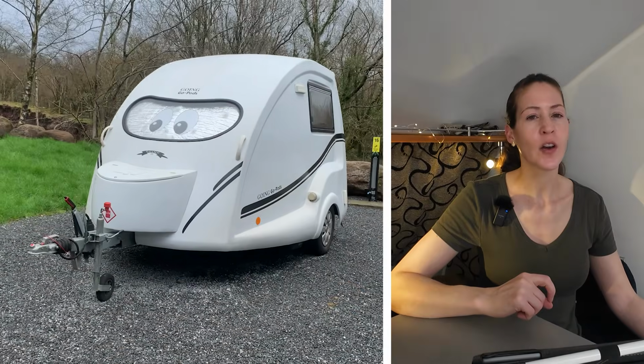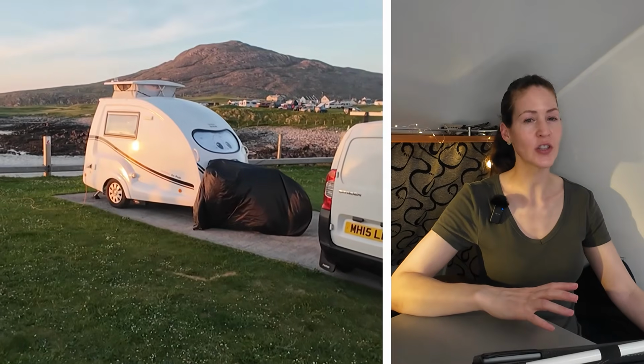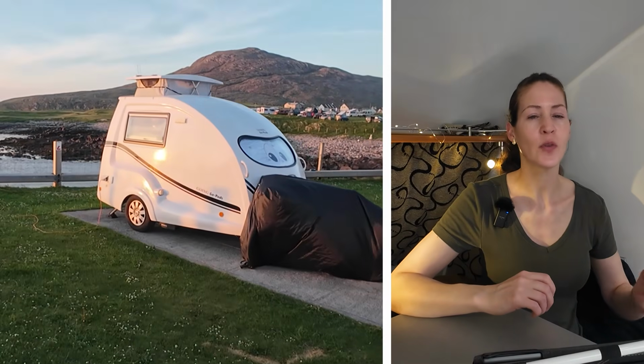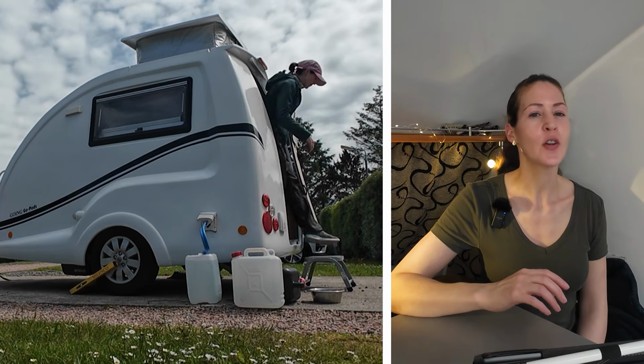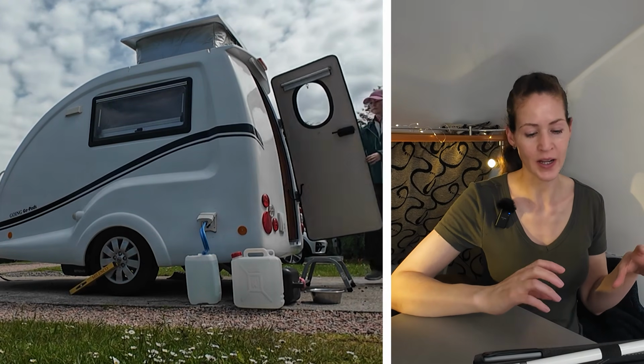But I've now had my GoPod for 2 years, and I've also just done my biggest ever adventure where I went away for 64 nights. So for a little over 2 months, I lived entirely within this micro caravan.